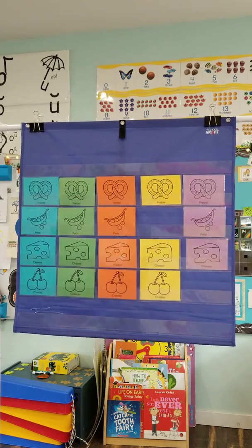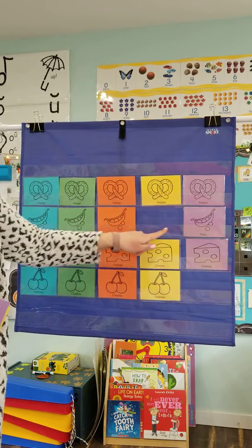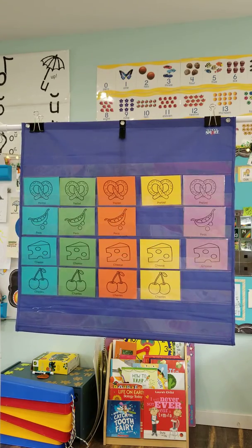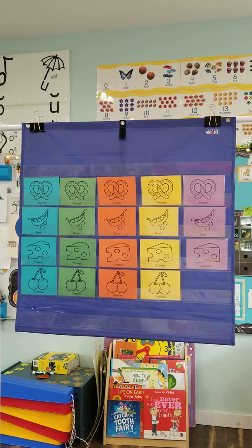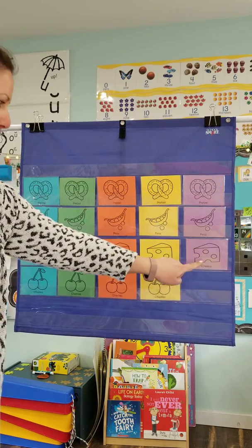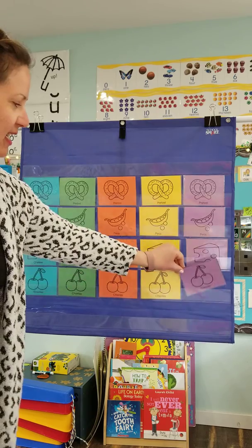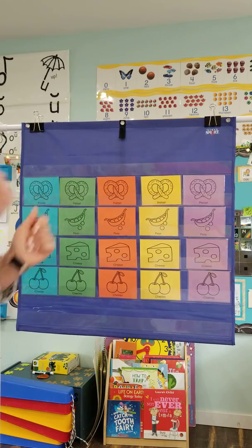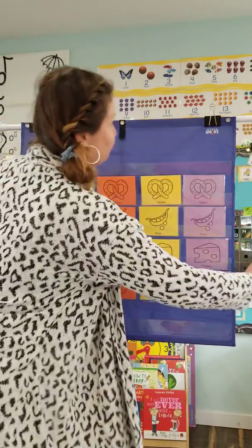Ding, ding. Okay, let's go over here. We've got missing peas. What color are those peas gonna be? Yellow peas. Eat your peas, they're good for your knees. Last one, what color? Purple. And what is the picture? Did you say cherries? You're right. Cool. I just thought we could start out with the game.